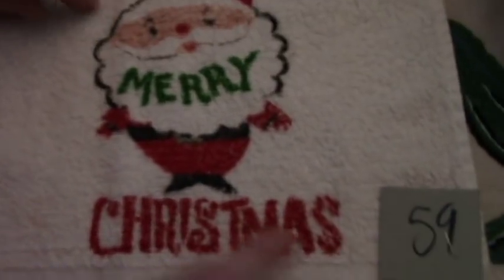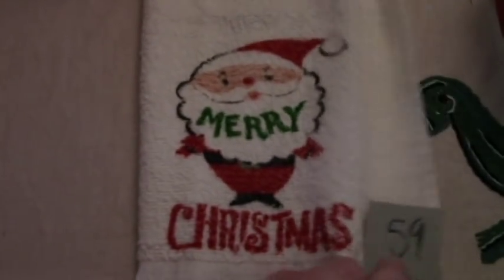And what else? Oh, I really love these. I love these cute ones. This was half of 30 cents. Look how cute he is. Merry Christmas. Fingertip towel. Nice. So he's very cute. Coco, I don't know what her problem is.